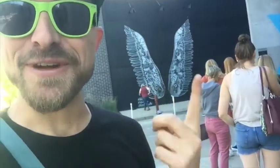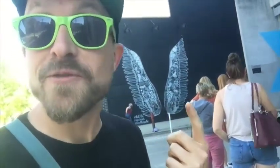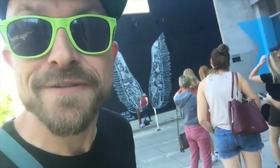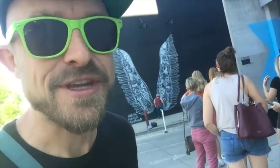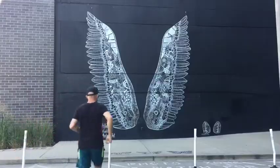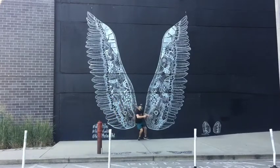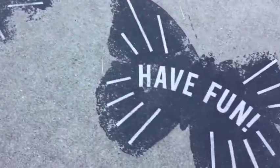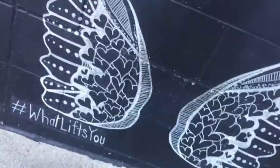If you live in Nashville, then you know what these wings are. If you've visited Nashville, you probably know where these wings are too. Do you think if you came here, you could find these wings? I think you could. I think we should get a picture like everybody here is doing. Should we get a picture? Let's get a picture. Those are so cool. Be safe. Watch behind, have fun. That is great advice for life. Look at these little wings, they're so cute.